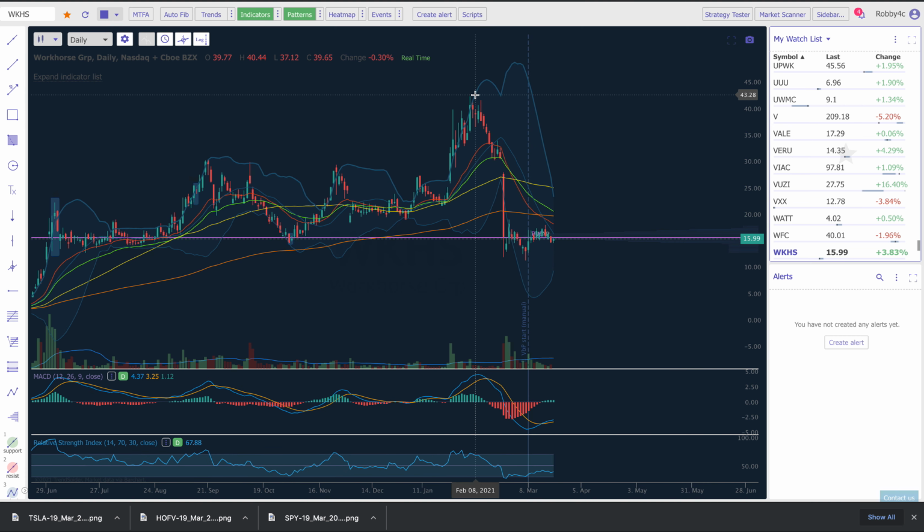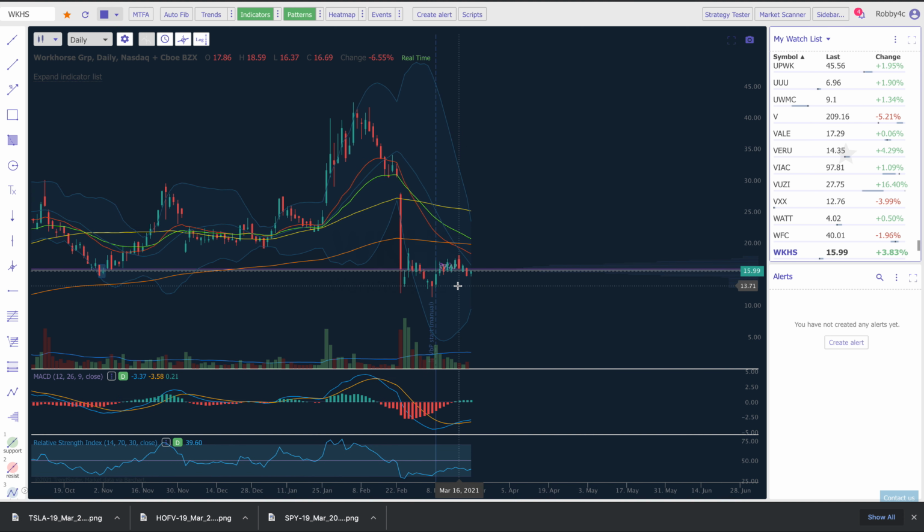It had this huge spike for no reason. It had this huge plummet based off of the USPS contract getting awarded to somebody else, which then was retraced. And Workhorse did not react to that like I was expecting it to. I think it's a bad company. If you're holding from up here, I'm sorry, but there's really nothing else to say about it.